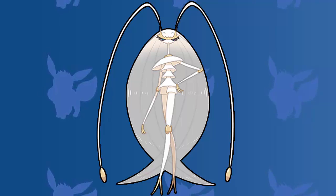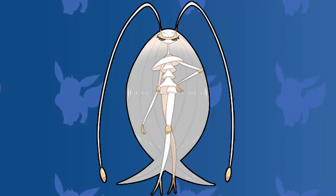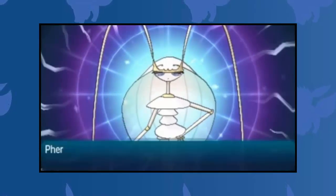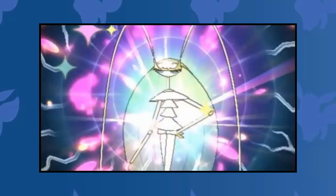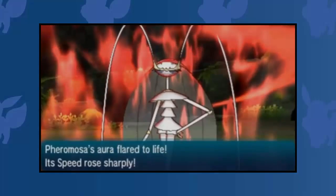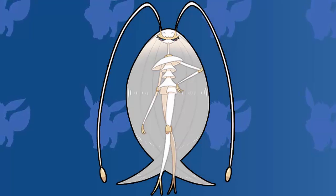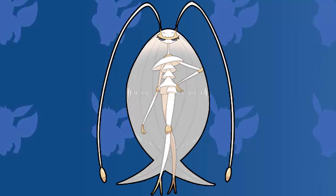I understand the Bug typing, seeing as it's based off a feminine cockroach, but this Pokemon doesn't really strike me as the fighting type. To me, a much more suitable typing for this Pokemon would have been a dual typing of Bug and Fairy, or Bug and Psychic, especially because this Pokemon's design is tailored much more to these typings instead of the Bug and Fighting that it actually got. Simply because of the design of this Pokemon not looking like the typing that it received, Ferramosa takes the number 2 spot in today's top 5 video.